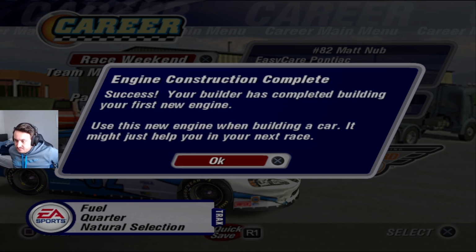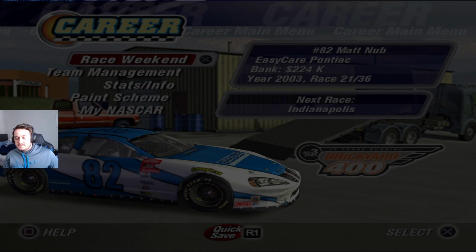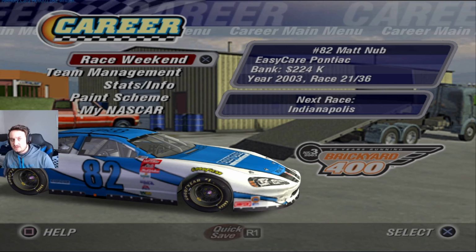We've got another brand new engine. We're going to the Brickyard, so I expect this to be good here. I do. With a good engine, a decent chassis, I think we can get a top 25.